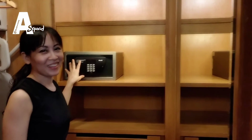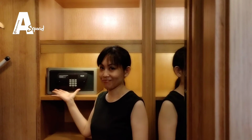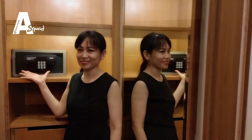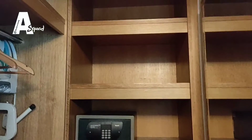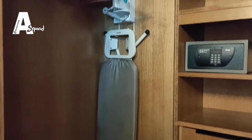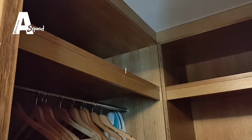So, mirror is important. And whatever valuables that you have, like jewelry or whatever, you can put it inside the safe. So make sure that you will not lose anything valuable in this room. All these shelves and drawers will help you organize all your things and avoid clutter. And you can certainly plan what you want to wear for a week by using this hanging place to hang your clothes.